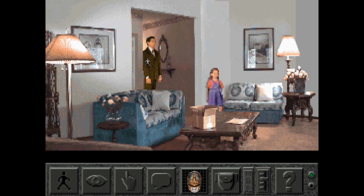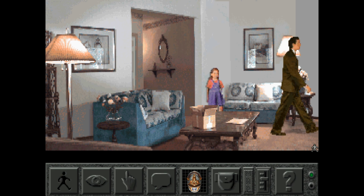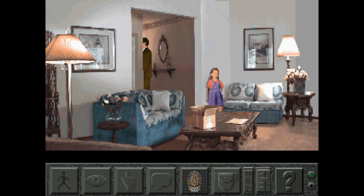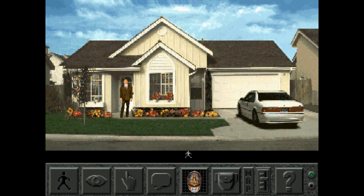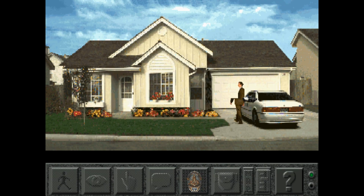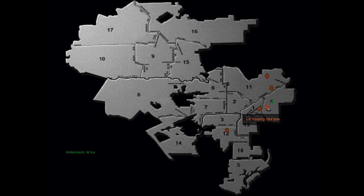I don't think there's anything else we can do. Bye, Uncle John. So we'll save it here. And at this point, I don't think they're open.